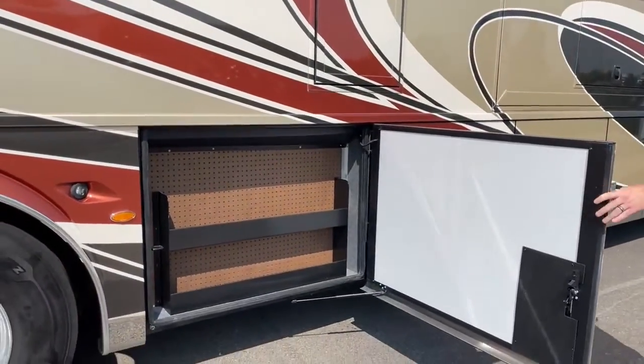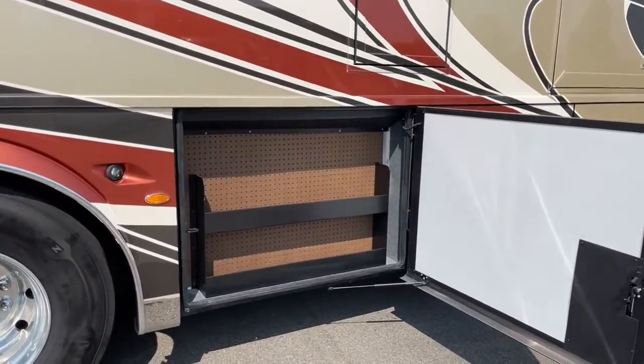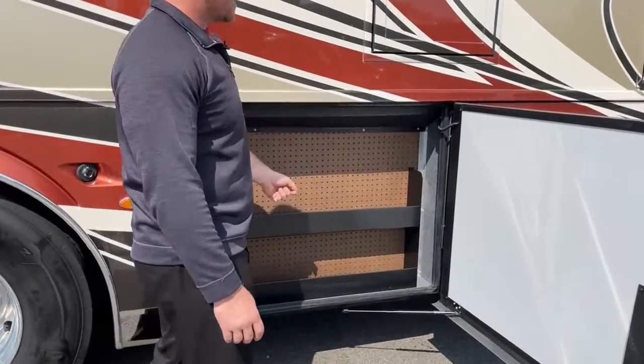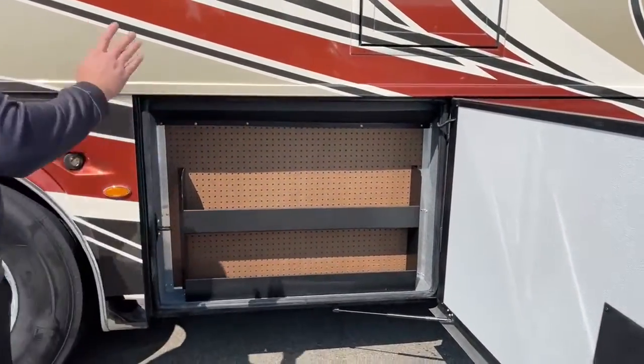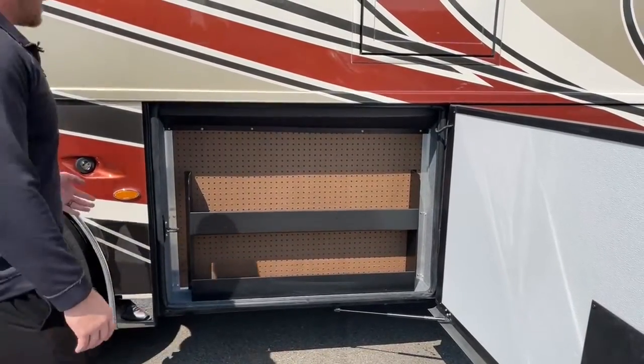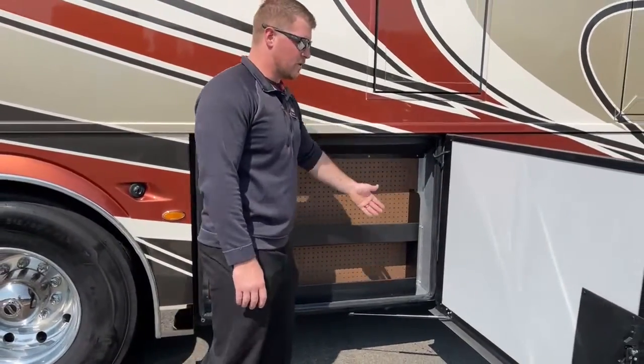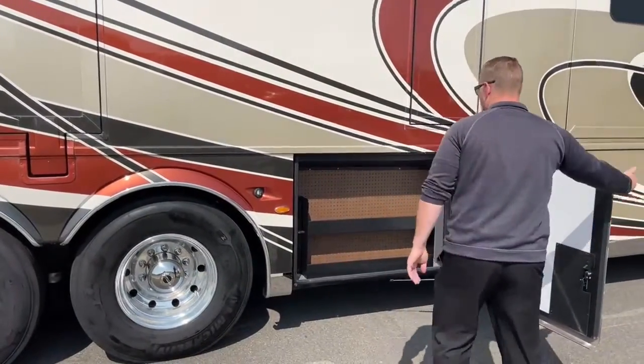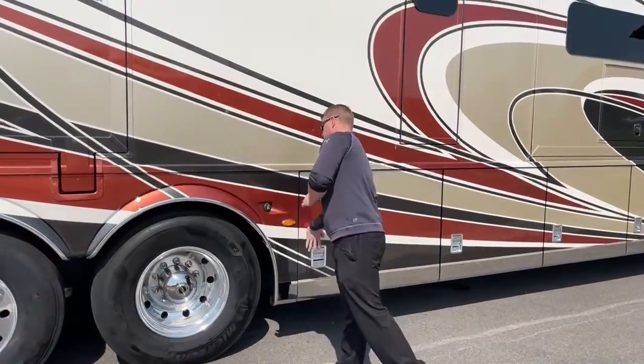Back behind that, we've got another storage bin. Now this is a pegboard, so you can get the little pegboard attachments, you know, hang some wrenches, hammers, sockets, ratchets. In the trays, I always think a couple extra quarts of oil, any emergency supplies that you may need, might as well just keep them there. They gave you a bay for it.